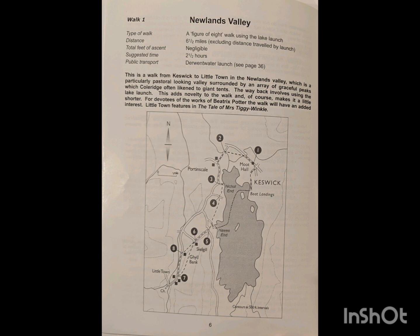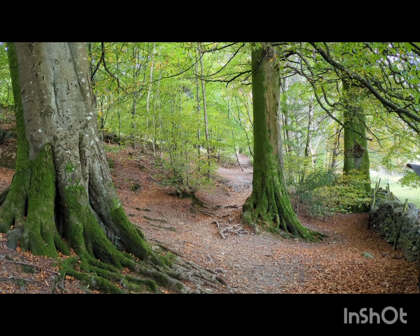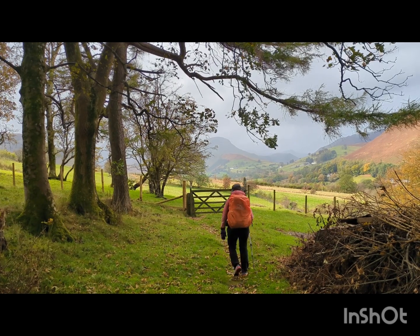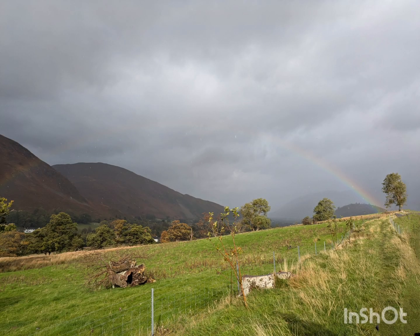This is the valley we should have seen on our second hike from High Spy to Cat Bells. It began with a beautiful walk through a sun-dappled forest, but soon turned into a rainy walk through a farm and its fields, with one break in the clouds giving us a rainbow.